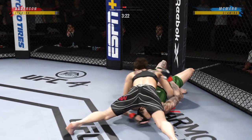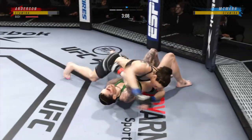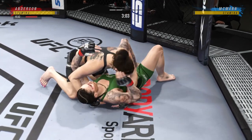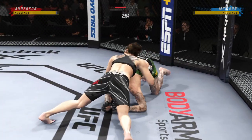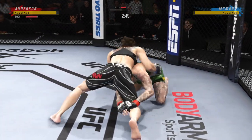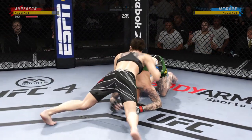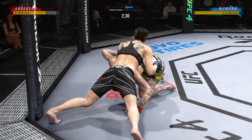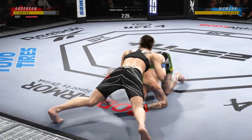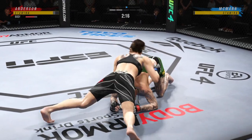Strong bottom work here, staying busy. Well, you gotta stay busy from the bottom position. Can't falter here. She's doing a nice job. Well, as usual, suffocating work from the top here by McMann. Well, committed to the body work. You see the results. Look at the redness on the right side of her body. Good work from the top here by Sara McMann.